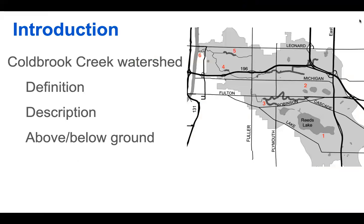This is a map of the Coldbrook Creek watershed. This area in gray actually outlines all the land that is found in our watershed. This means that any water that lands in this area will eventually migrate to the Coldbrook Creek and then empty into the Grand River. As part of the creek, these small, thin lines are where the creek is underground. The darker lines are where it is still above ground.